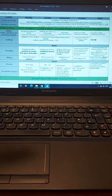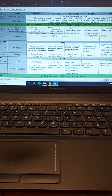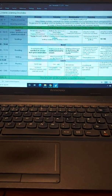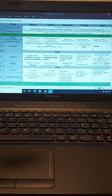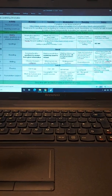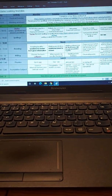Reading this week, there are some sheets to have a look at. There's one about keeping healthy with questions to answer. There's one to do with making predictions. And there's also a PowerPoint to have a look at and to talk about inference and looking further. There's no sheets on the Wednesday to go with it, but do have a look through the presentation and have a talk together about it. And then we've also suggested, because in school we only do 3 days of reading sessions, that you have a look at your own reading books and books around at home and have a go at reading.